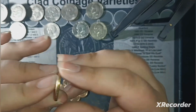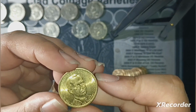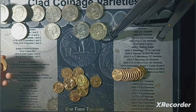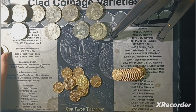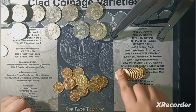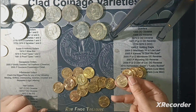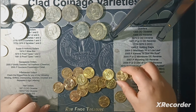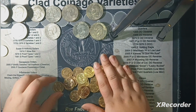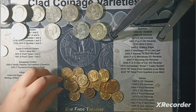It is a 2014 Philadelphia, and I am unsure what the position is, but that is an NIFC, and we'll set that right there. Let's just see if there's anything else in the roll since we're here. All right, nothing else in that roll. All right, let's get into the quarters now.